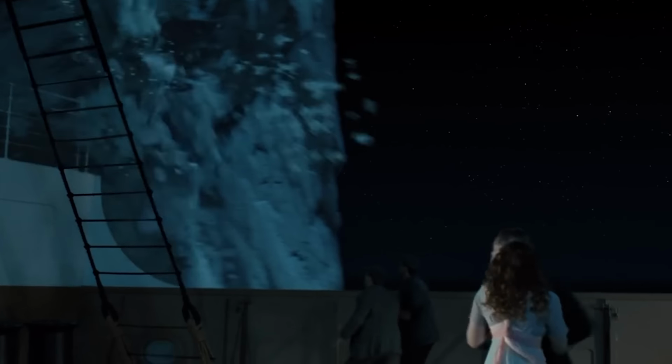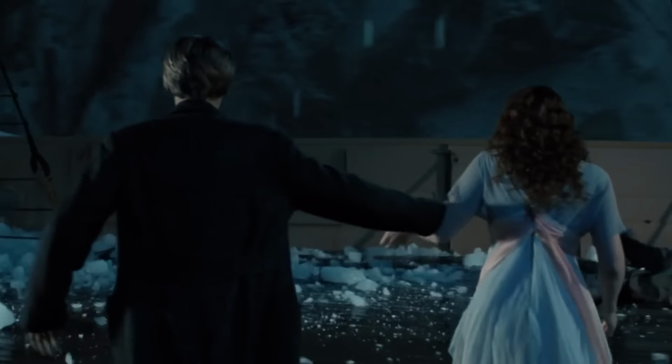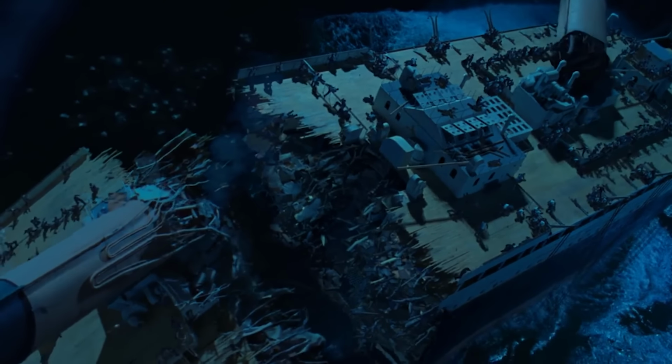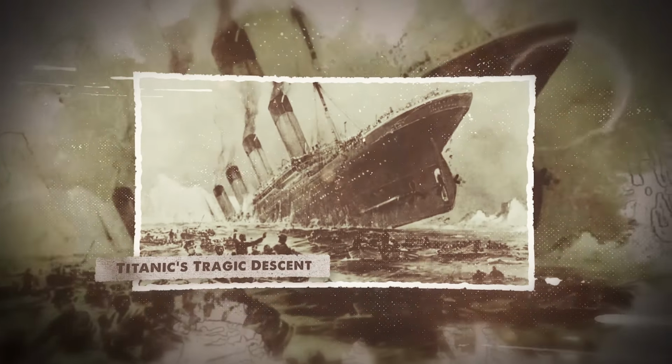While the iceberg did not tear a massive breach in the ship's hull, its impact caused sufficient damage to hasten the Titanic's tragic sinking.